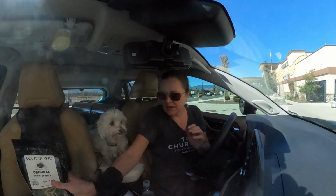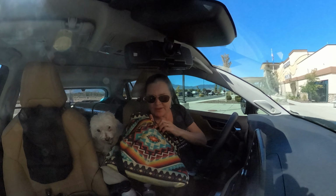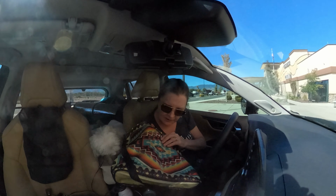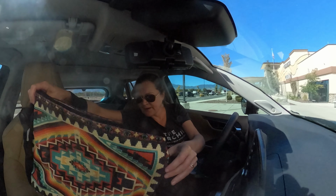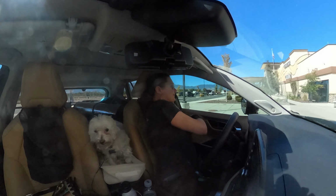Got 2 of those, and I got a new bag for Gandalf. I think he can fit in this. I love the Aztec print on it. These are my favorite colors. I love turquoise. So we'll try that out in Lake Tahoe.